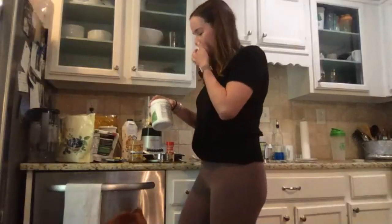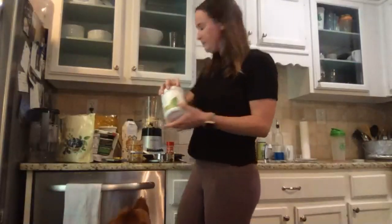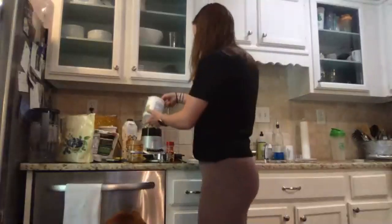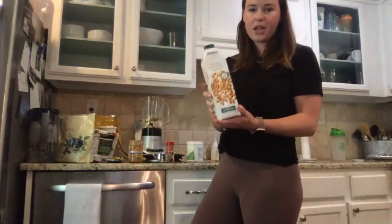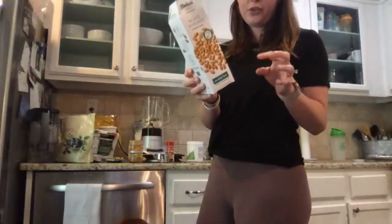And then I'm actually going to add in some of the greens into my smoothie as well. You don't have to, but this is kind of like my breakfast-lunch mix. So add in 1 scoop of the greens. And then I do 1 cup of unsweetened almond milk. I love this brand because it's only 2 ingredients. It's literally just filtered water and almonds. So this Elmhurst brand is great. So I'll do a cup of that.